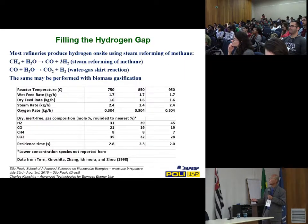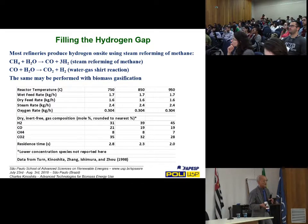But we have other problems beside that. Well, let me digress a little bit. So as I said earlier, most refineries already have different processes in place at the refinery to add hydrogen to their feedstock in order to upgrade or bring that hydrogen to carbon ratio up to 2.0. And typically what they do is they'll have methane from natural gas readily available, and they'll convert that methane into hydrogen using a couple of different steps.